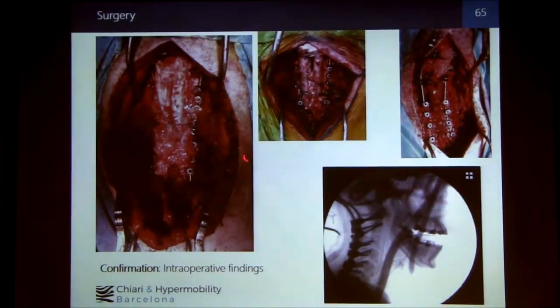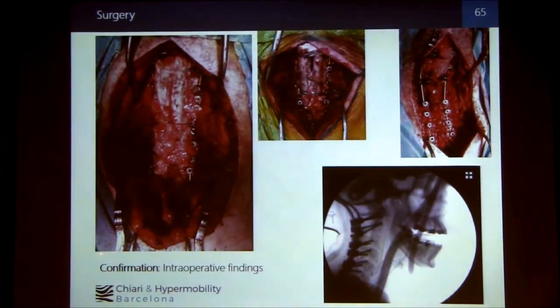Here are the results of the surgery, the intraoperative pictures, similar to what you have seen before. See, this is the occiput, this is down to C7 or C6. So we put ribs, which is really nice, because they adapt to the contour of the spine, and we always put wires as extra bone, because at the end the rods and bars are only going to support, but the final fusion is going to be with the bone. This is again another picture.